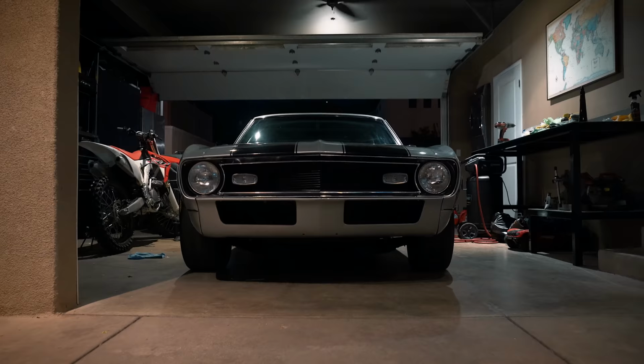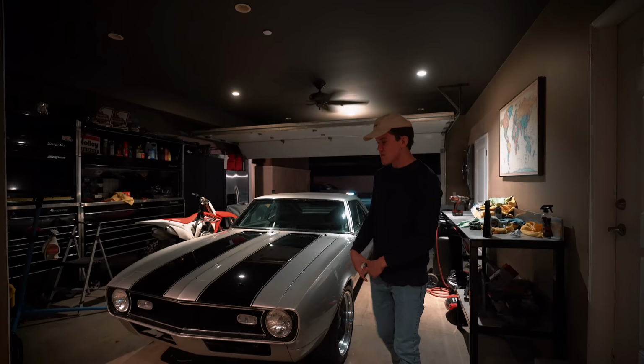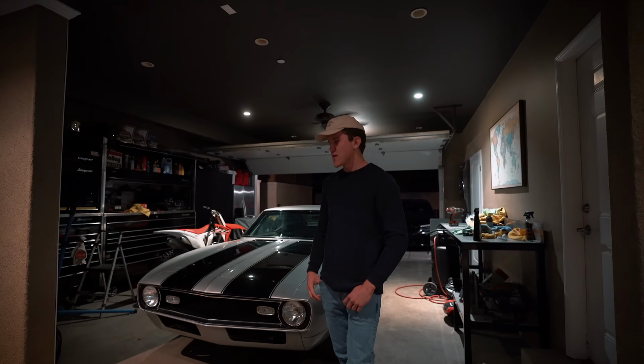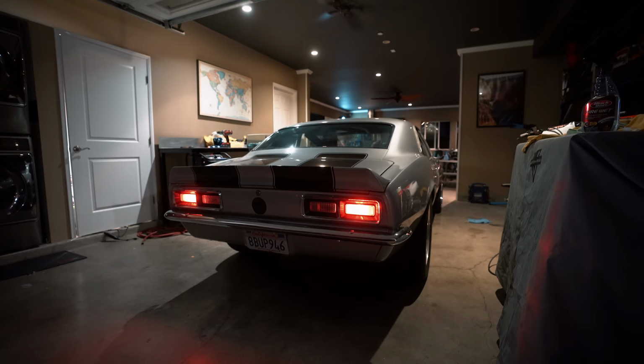But on paper, it's mild, but in person, it's pretty brutal with those gears in the back. It's got a 4.88 rear gear in the back. Yeah, it's a beast for sure. It's just gonna be a big cloud of smoke. That's embarrassing.